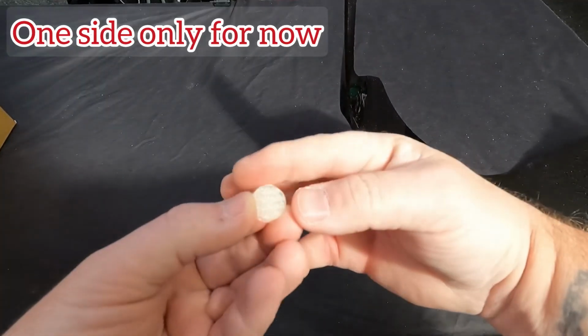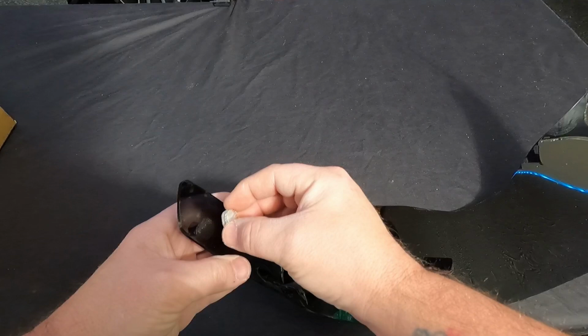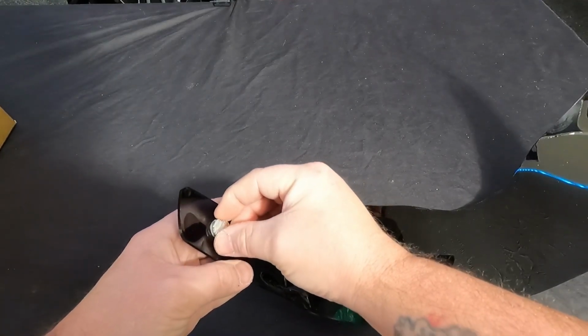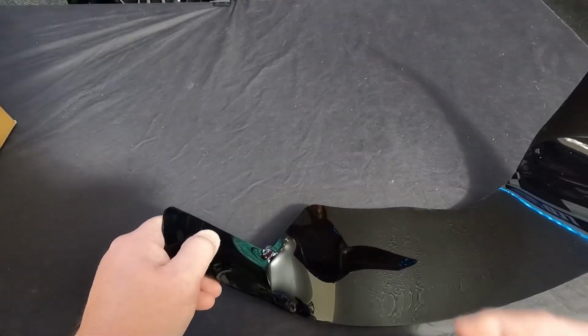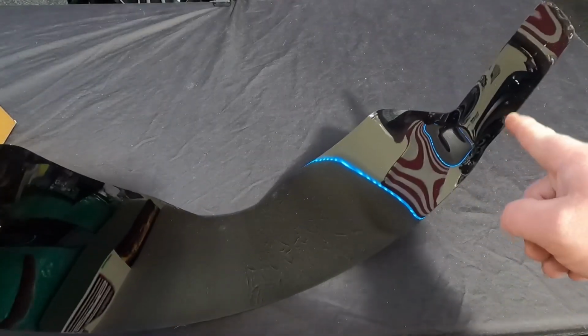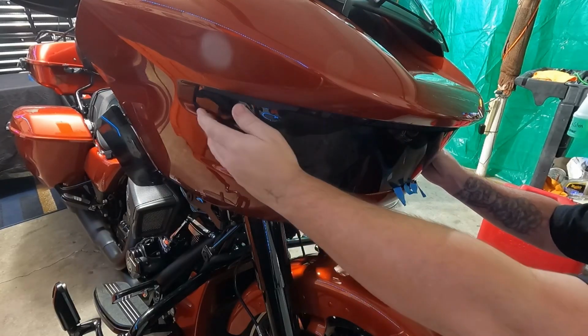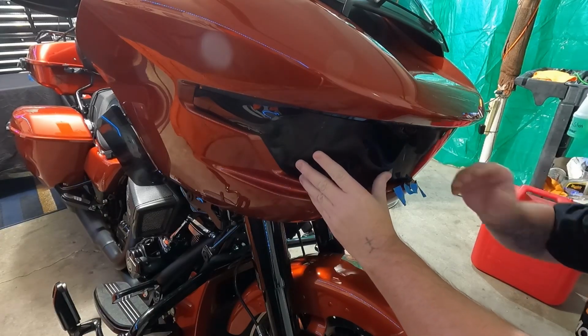Then I'm going to unpeel the sticky side, get that out of the way. Then I'm going to go over here to my headlight cover and I'm going to place it right about there. I'm going to hold it for about 30 seconds and then we'll go to the opposite end over here and do the exact same thing. Now, I haven't removed the clear tape yet because I don't want these to stick yet. I'm just trying to get it pre-fitted.